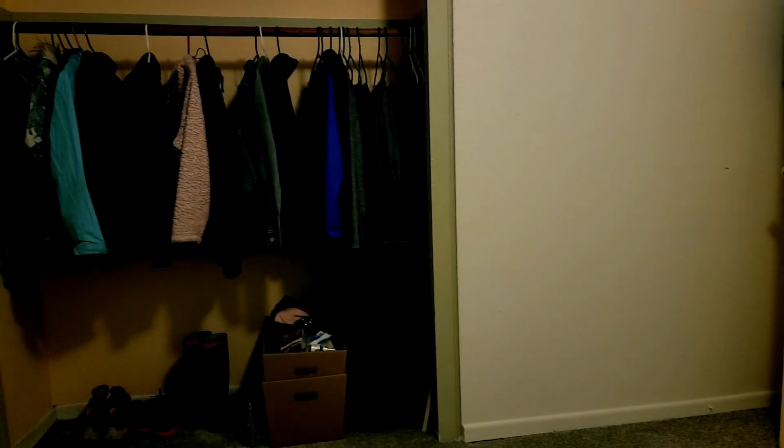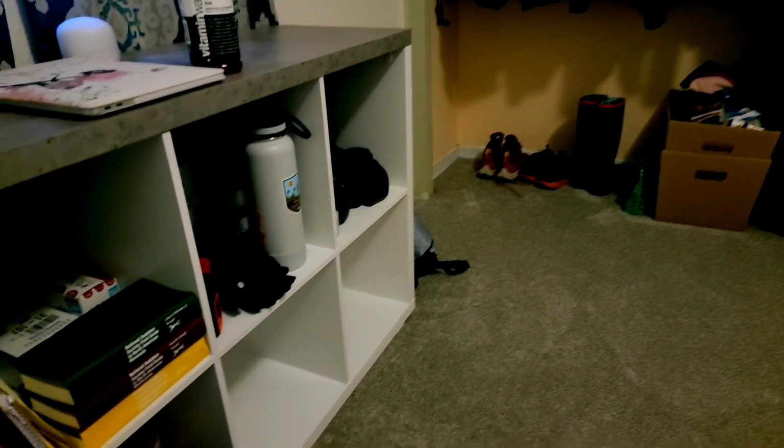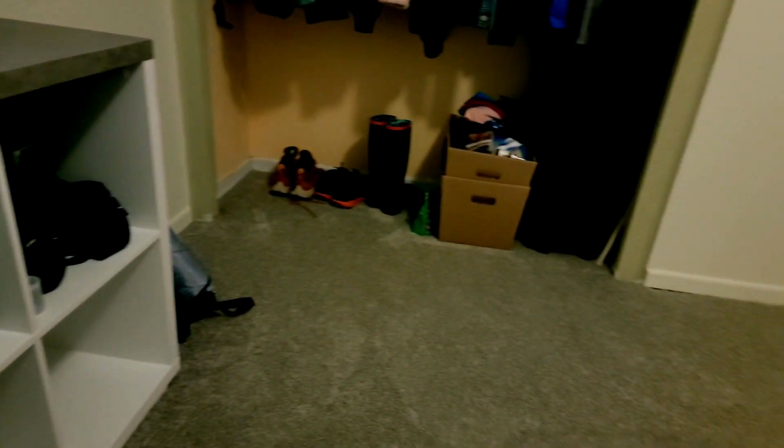We have to provide our own sheets and stuff, and so when we went to the store, I just grabbed a comforter set and didn't realize it didn't come with the sheets. So I have to go back tonight and get sheets for my bed. But I got my bed together. Yeah. My closet, my little cubby hole there. So everything is still a work in progress.